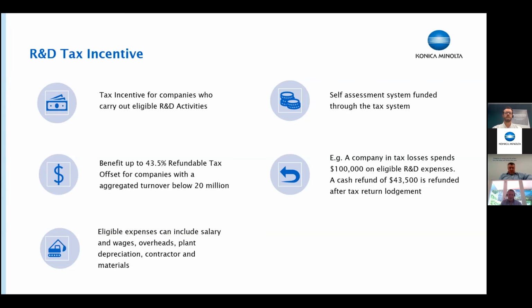And then finally, the eligible expenses for an R&D project can include salary and wages, overhead, plant depreciation, and contractor and materials that have been incurred in relation to the project's eligible R&D activities. So if you go to the next slide, Matt.